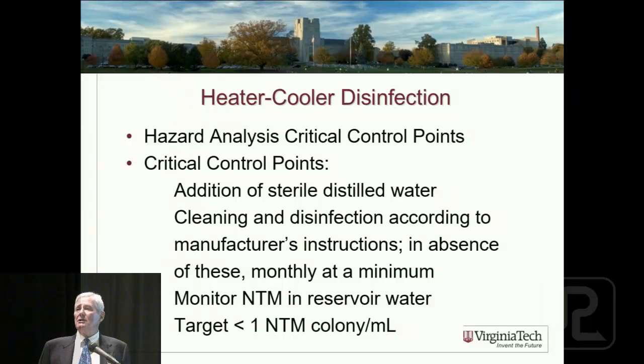You can monitor the non-tuberculous mycobacteria in the reservoir water. You can collect a sample. The lab can take a volume of that, spread it on medium, and tell you what's in there and what's growing. A clinical laboratory doesn't normally handle water samples. But once it's on a petri dish, it's no different than a throat culture, a sputum culture, a blood culture. You want to get low numbers.